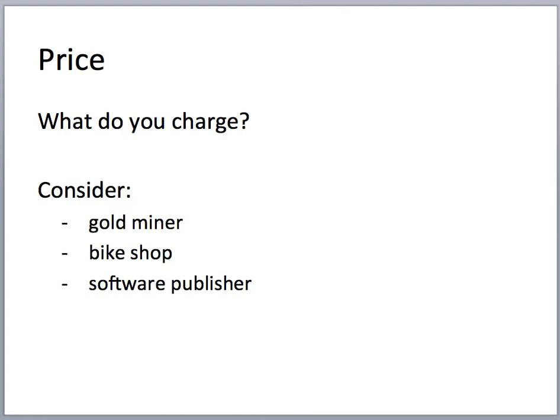If you're a gold miner, you have really no flexibility about how much you're going to get paid for your gold. Gold is a pure commodity, commodity meaning 1 ounce of gold is identical to another ounce of gold, and there's a worldwide price for gold. So you pull out 1 ounce of gold from the ground, you're going to get $500, $1,000, whatever the going market price is for gold. That's what you get, and it's determined by the global market. So you have very little choice in how you price.